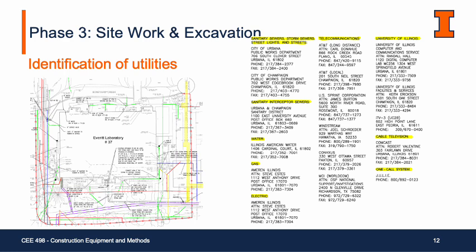Even though there are quite a few different types of utilities on site, we're only planning to disturb a few of them. For example, to install those shut-off valves on the domestic water main, we need to coordinate with the Illinois American Water facility for a shutdown in the local area. Additionally, we need to coordinate with the campus heating plant for a steam shutdown ahead of time. Just in case, on the right side of the slide, you can see all of the facilities that we may need to contact. And as always, call Julie before digging.